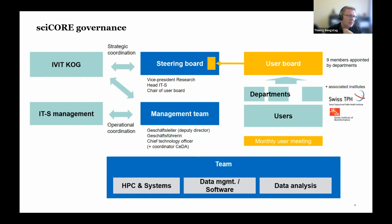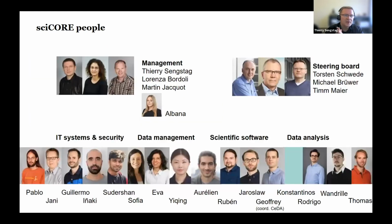In terms of team, this is the team. We have about 20 collaborators. We have three persons in the management, one for scientific management, this is myself. My colleague Lorenza is looking into project management, HR and finances, and Martin Jacot is responsible for the technology aspect, and we are supported in the office by Albana.